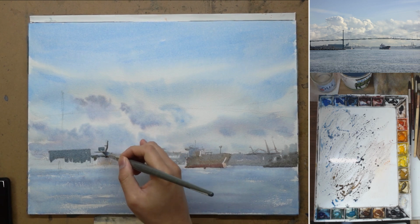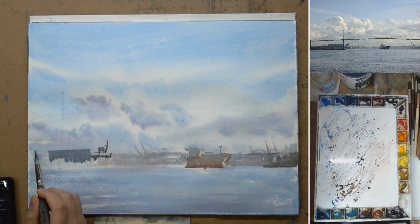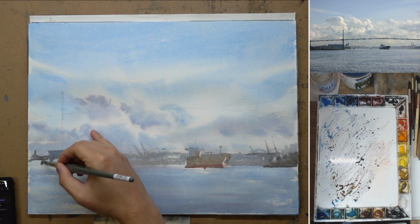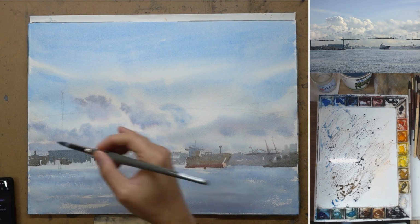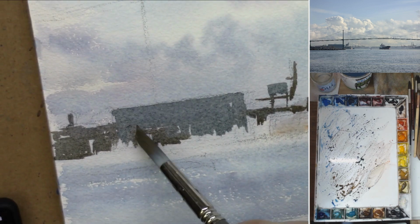And that's what I like about painting this subject so much, because the shapes are quite simple and actually pretty small. But it is a very powerful image to me because, again, the contrast between nature and man-made and the vastness of the scenery.